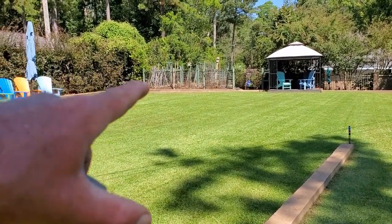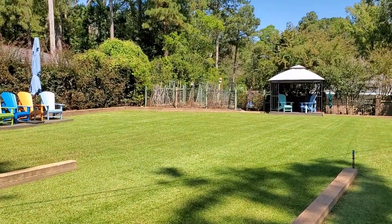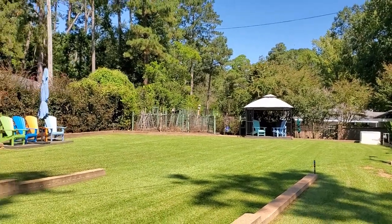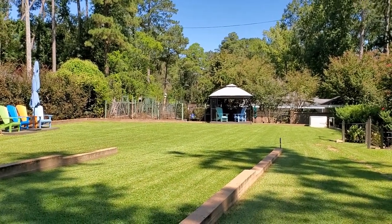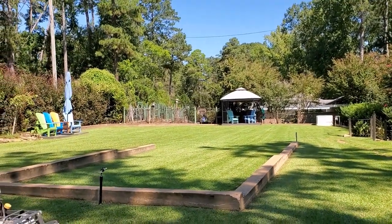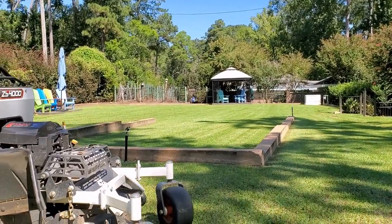Oh, and look at me. See that little spot? So I missed a spot. But anyway, I'm going to catch that one little spot right there. And then I'm going to pick my deck up a half inch and just run across a few spots to disperse some grass. And that'll be it for this one. We will move on to a different section of the yard and catch up with Haley and see how it's going.